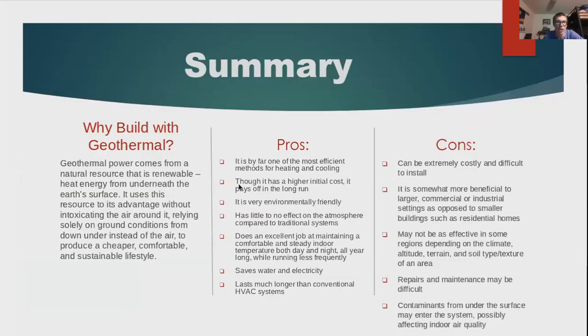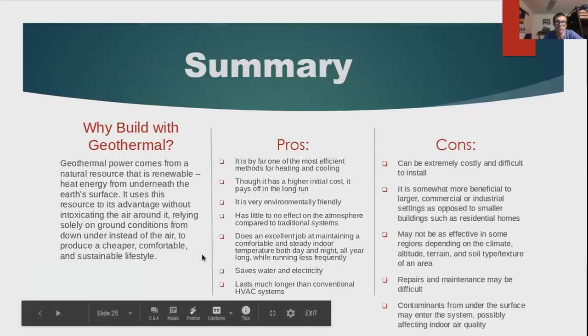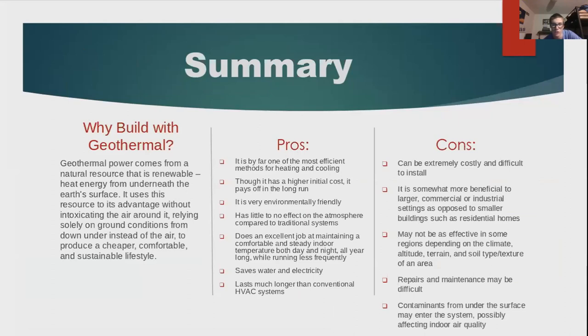All right, so to wrap it up, why would you build geothermal? It comes from a renewable natural resource, and that is the heat energy underneath the Earth's surface that has little effect on our atmosphere, and it's not limited like many other resources, and it uses it to its advantage without intoxicating the air around it.